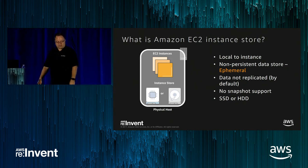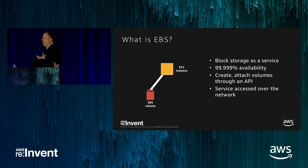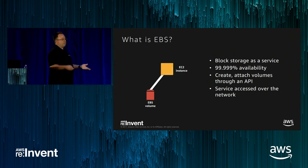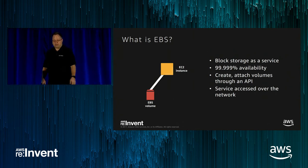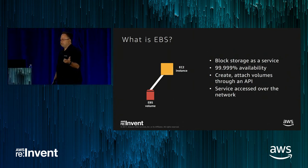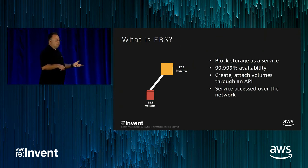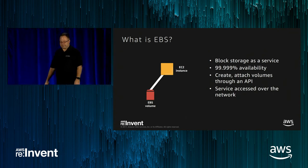So how does this compare to EBS? EBS is our block storage as a service. It's over-the-network storage designed with five nines availability, and you access it via API calls. So you can attach and detach volumes to your instances using API calls. And we'll see some advantage of this shortly in our discussion.